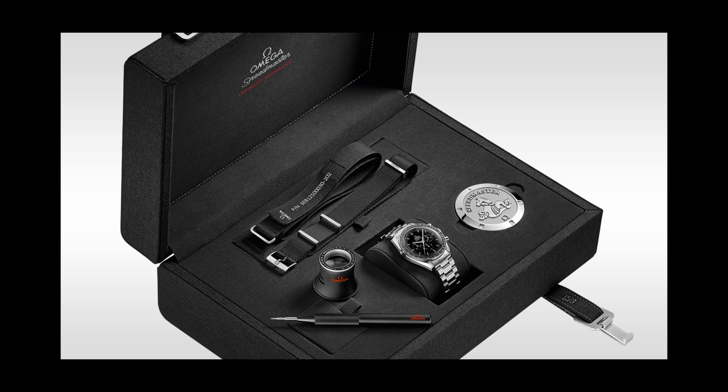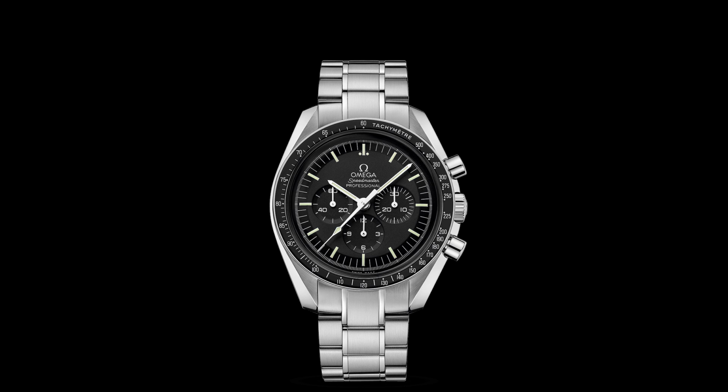This presentation box is amazing. You get a little loop in there to look at your watch. You get a strap changing tool as well, of course, as that astronaut strap. So this watch is a hand winding movement. It uses the Calibre 1861. It has a 48-hour power reserve. So once again, this is the Omega Speedmaster Professional Chronograph.